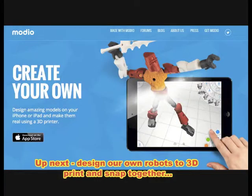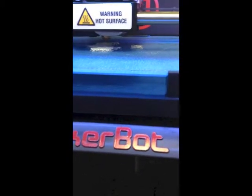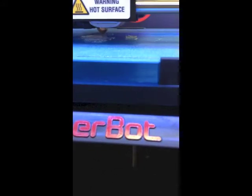This fall, I'd like to get a group together to design some robots that can then be 3D printed in parts which snap together. I'm hoping to be able to do this after school in the fall as part of the enrichment program. As you can see, there's truly a wide open variety of things we can do with a 3D printer.